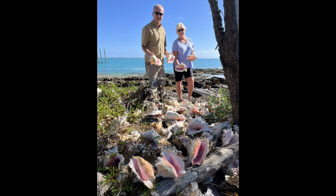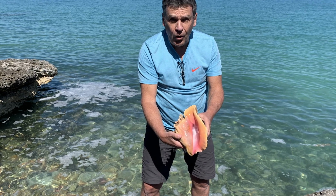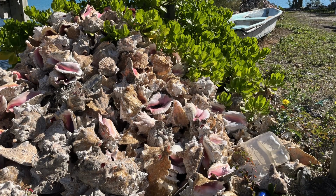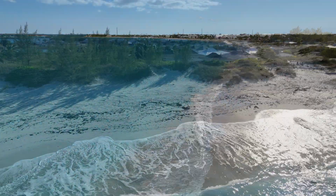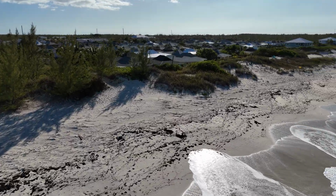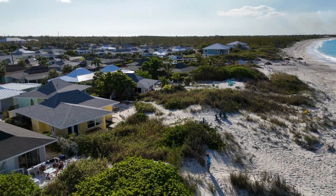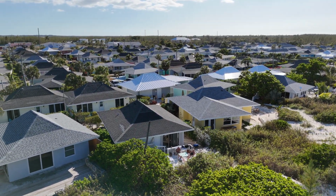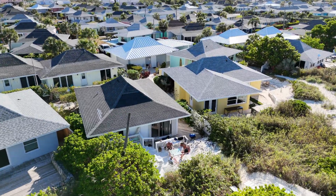We've often seen queen conch shells in souvenir shops, but never like this. Harvested for their meat, we encountered discarded shells in mass. Back at our beach, where past hurricanes have deposited large sand dunes, now heavily overgrown. And here is our beachfront villa.